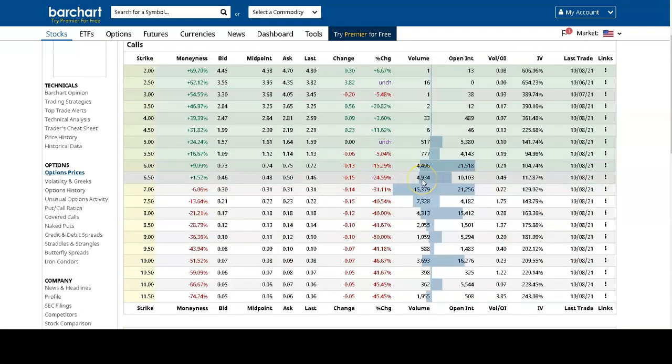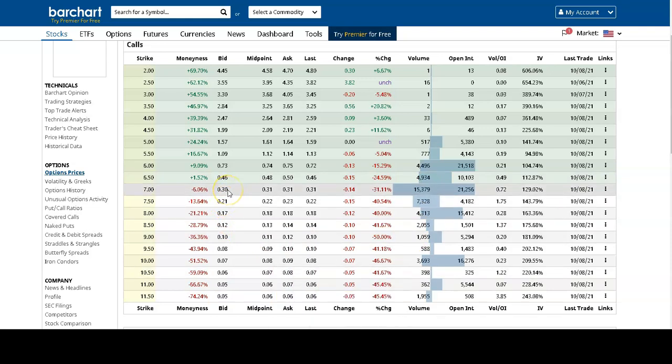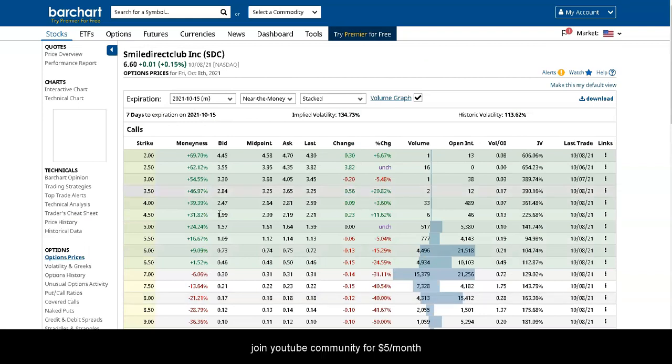So they might be betting big on SDC, and the call options are not really that expensive. So you can see these call options are only $30 for one call option. This one is only $17. So if you want, you can participate, right?